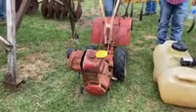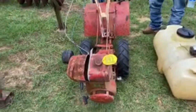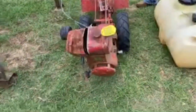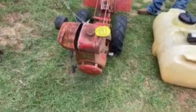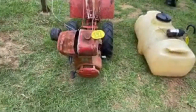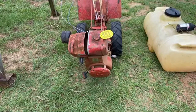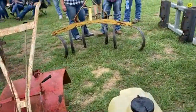All right, y'all. $5.91 is what we were selling. $10. Sold your way, buyer 12. $5.21 is your next lot number. Now it's going to be a 3-point cultivator. Hey, everything's there. The 2-point hookups are there now.